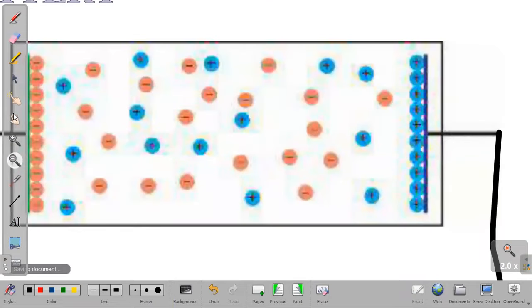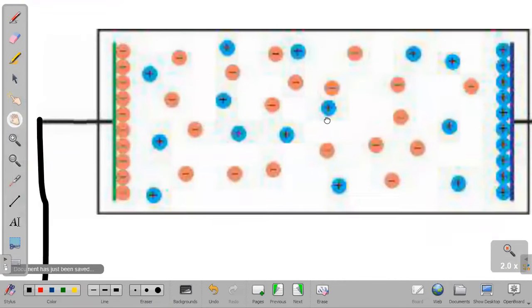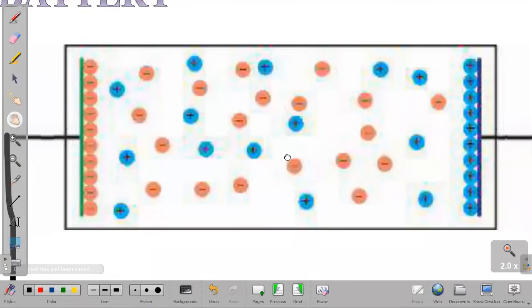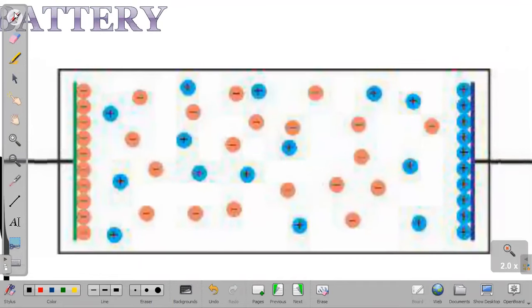I want to bring it back to the center. Now let's see what happens. Before connecting, our status was stage 3 or stage 4, where Fc was equal to Fe. Electric force and the chemical force were the same on all the ions. Whatever ions existed inside, all those ions had balanced forces, so they don't move anywhere.